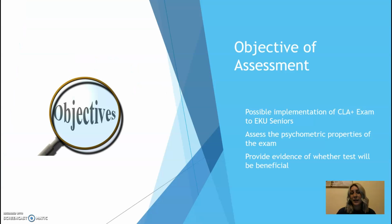So first let's talk about the objectives of the assessment. Eastern Kentucky University is called in by Workforce for a consultant to find out whether this new assessment, the CLA Plus, will be a good tool for them to implement to have their senior class take. They are not exactly sure of the benefits of this assessment or if it's going to be something that is going to be a useful tool. So it's my aim to assess the psychometric properties of the exam. And it's also my aim to provide the evidence of whether the test will be beneficial for Eastern Kentucky University or not.